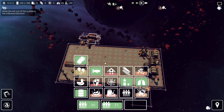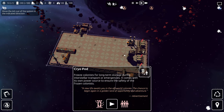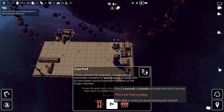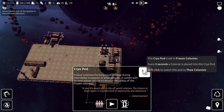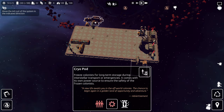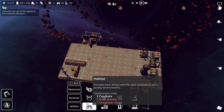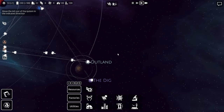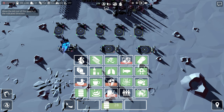Okay. Tell you what, why don't we drop off a bunch of people here? Oh, I need habitats to unload them. No, come on. This is set to thaw every... No, I want to do this. Set to freeze. Yeah, this. And so now it's going to freeze, but I need a habitat in order to freeze. I need steel beams. Okay, so we are going to need to send a bunch of stuff to the Ark. Where's my outline? Right here. We're gonna need to send extra stuff to the Ark.